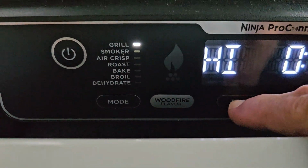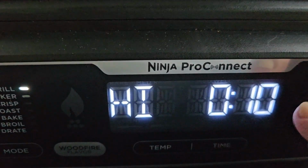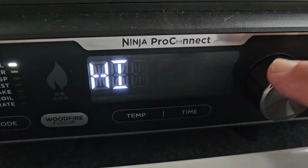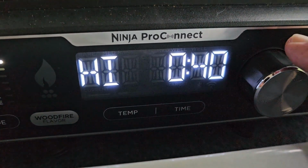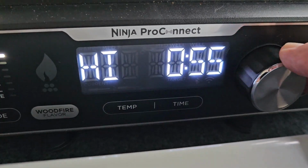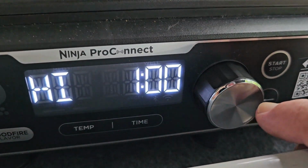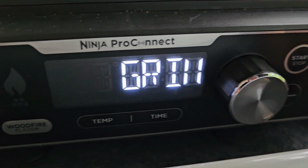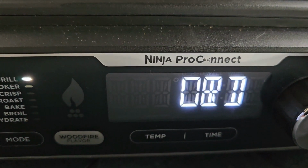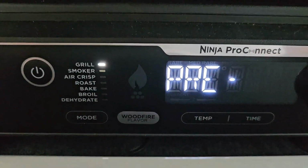So the temperature is high. The time right now, I'm gonna set that higher. And so we'll rotate this to, let's just say 45 minutes. And it's going up to an hour. Okay, there's an hour. And we'll push that. We'll tell it to start. And it says close the lid or grill. Okay. So we're ready to go.